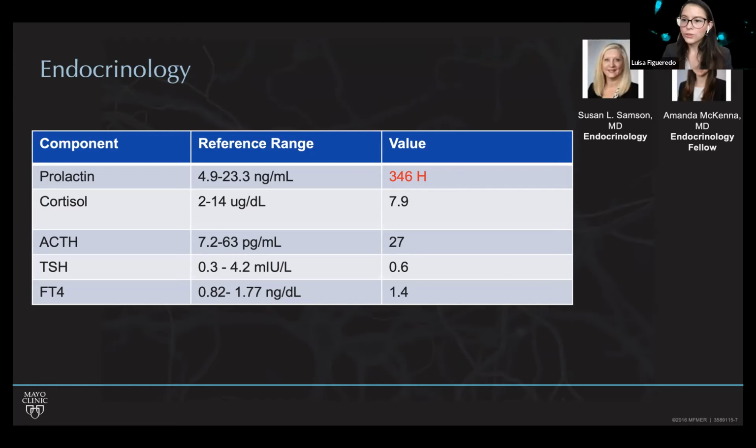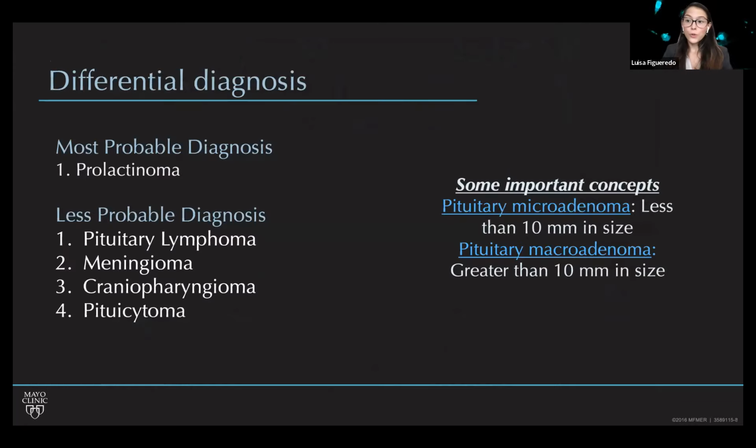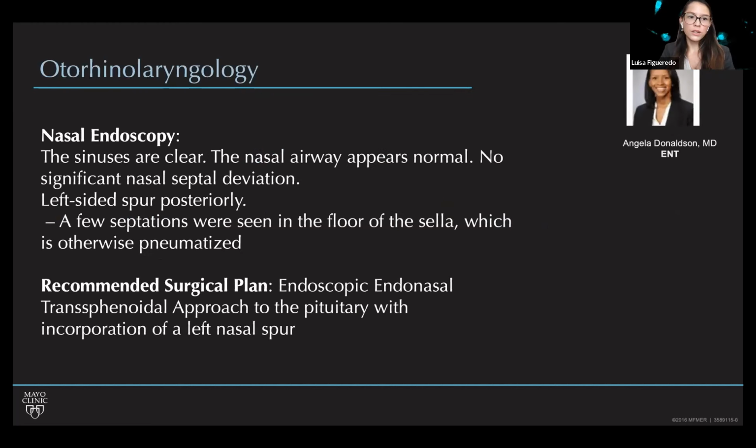Thank you, Dr. Sampson, Dr. Makina. So in our differential diagnosis, the most probable diagnosis was prolactinoma, with less probable diagnoses of other pathologies in the sellar area. Some important concepts here is the size of the tumor: the threshold for microadenoma and macroadenoma is 10 millimeters in size. This was a little bit above that, so this is a macroadenoma.